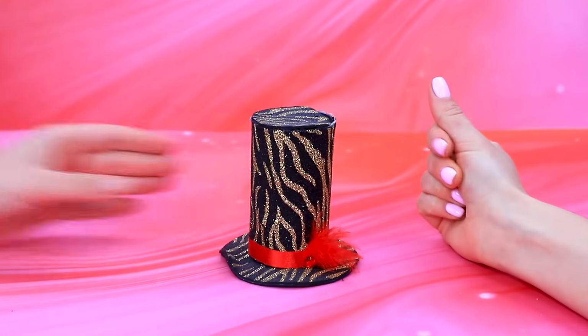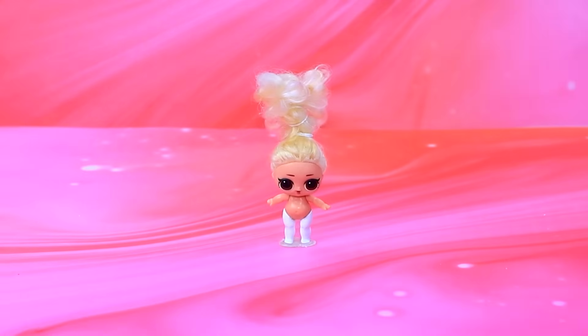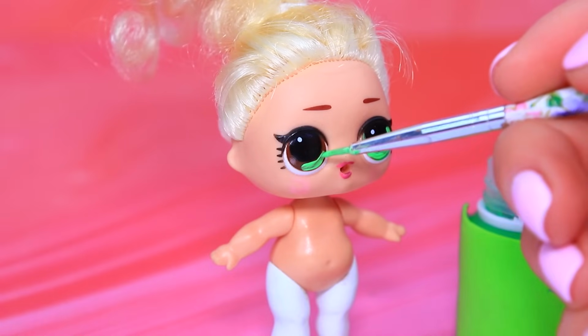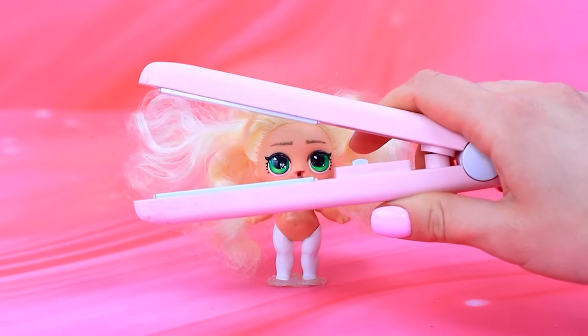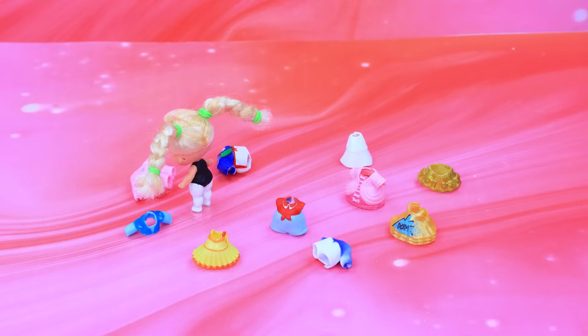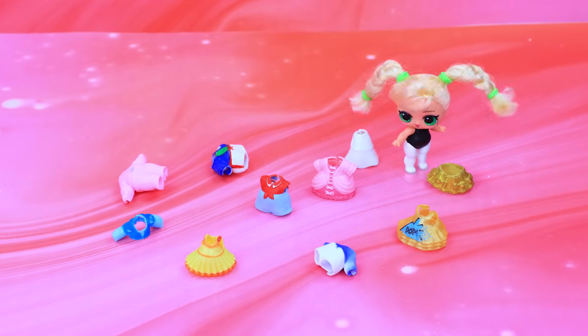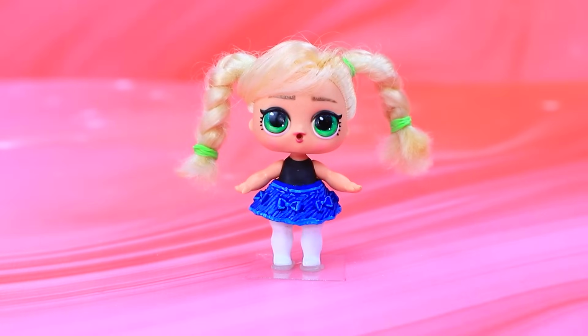Magic hat. Magic time. Hello, doll. Hello. Eyes are green. Let's change the hair. Good job. Adorable ponytails. Draw a body. It is difficult. Not quite right. I don't think so. Exactly. Great style. Excellent blue.